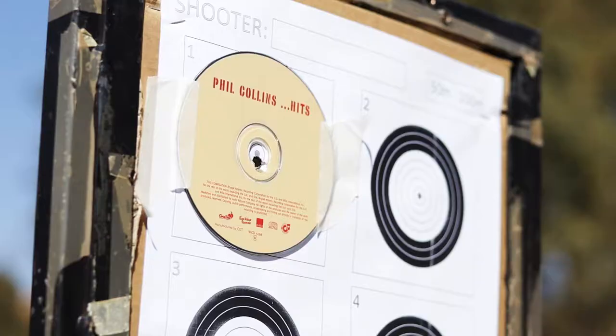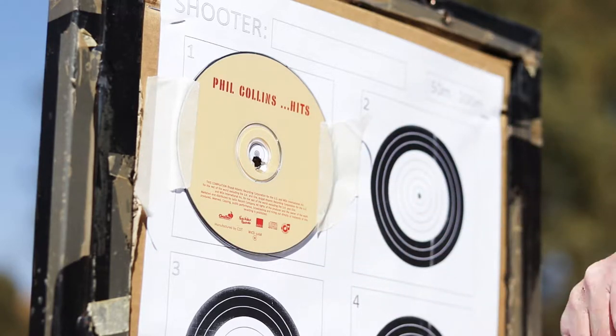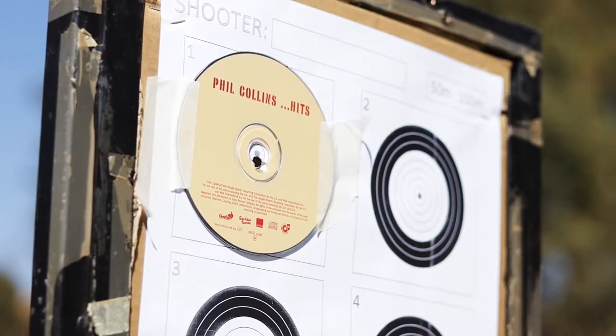Well, after getting the one shot 100 meter challenge right, I took a chance and tried the three shot at 100 meters. Unfortunately, the end result, a phenomenal group with a phenomenal rifle and ammunition combination, but as you can see, a little bit low, and I've nicked the bottom of the CD, so the CD is now damaged. Sorry, Mr. Phil Collins, I won't be listening to you on the way home, but I do challenge shooters out there, in particular Mr. Mark Pledger, to do the same and to not damage their CD in the process.